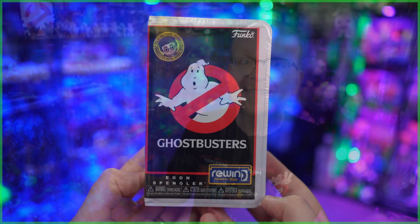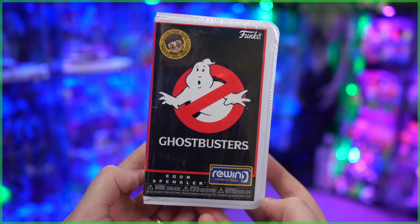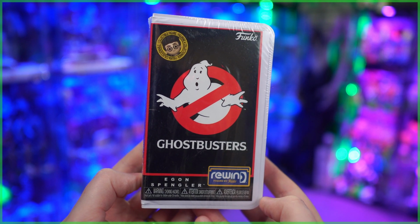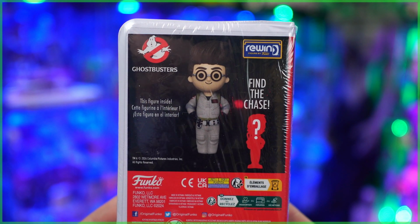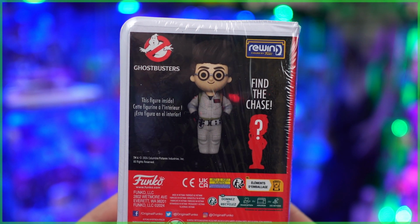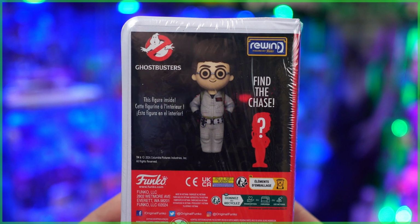Everybody, Jason here from Ghostbusters News, and today I thought that I would test 2025, see if luck is going to be on my side this year as I try to pull a rare chase variant unboxing the recently released Funko Rewind Ghostbusters Egon Spengler figure. And I cannot wait to tear into this to see if I did pull the rare chase, but before I do so, a quick heads up.